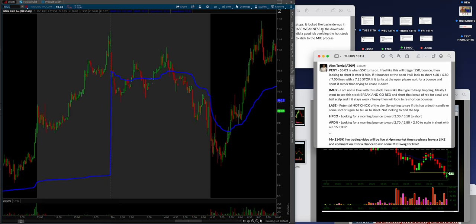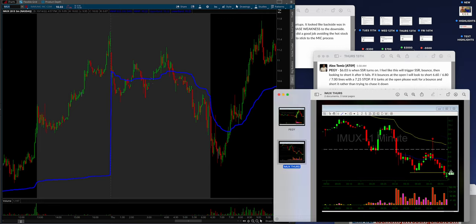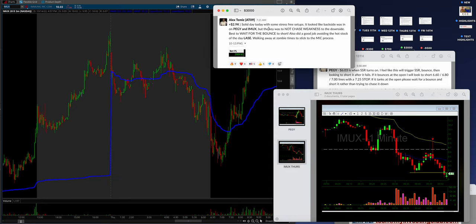So this is on the watch list as well. I'm not in love with this stock. I feel like it's the type to keep trapping. Ideally, I want to see the stock break and go red, obviously, which it did, and short that break of red for a nail and bail scalp if it stays weak. Then I will look to reshort on bounces. Alex does exactly what he says he's going to do. He's a man of few words, but when he speaks, he does what he says, and he says what he does.